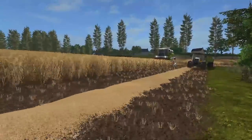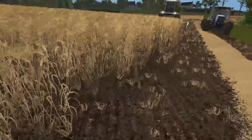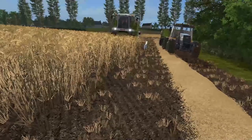Yeah, ultimately it's looking pretty good here, to be honest. Nice and not too bad at all.